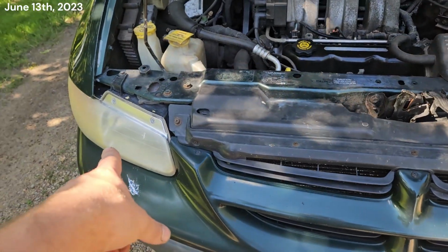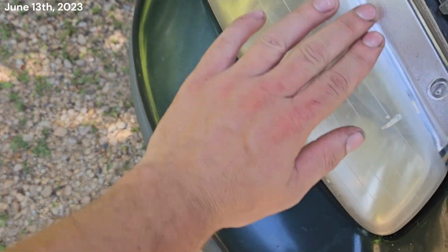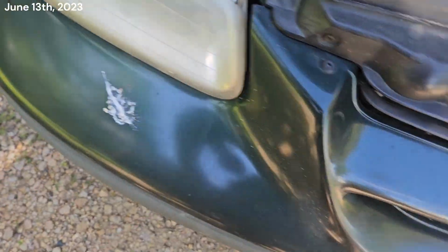I put these headlights in. The ones that used to be in it were a lot worse. Now these ones are kind of getting bad. Need to be repolished up.